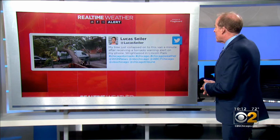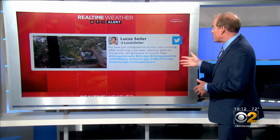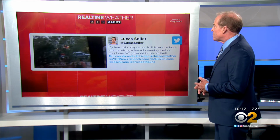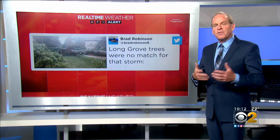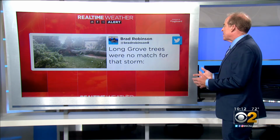This is North Riverside. Windy, electricity went out there. We get reports from that area as well. And Lucas reporting on this tree that came down on a minivan shortly after he got the tornado warning on his phone. This is at Wrightwood in Lincoln Park. So some samples of the severe weather reports we've received on social media. Finally, this is Long Grove, big trees down, no match for the storm that came through. We had numerous reports of trees down and power outages as this line of severe storms came on through.